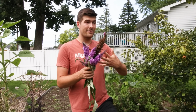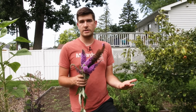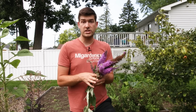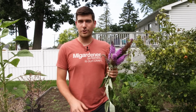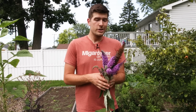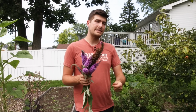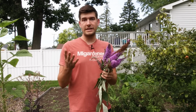The second thing is I really wish that we as kind of a country, but also as a group of gardeners, would put our foot down with things like exotic imports. Exotic imports are the reason why these things can even exist, or why iguanas can exist down in Florida and are wreaking havoc, because the pet industry just thought it was a convenient thing to offer to the pet world, but then when people don't want them, they just release them and then they find Florida to be a home, and now they're wreaking havoc on the local environment. So I wish that we would really put our foot down and say, you know what, we're gonna say yes to natives and no to exotics because they can only cause problems.